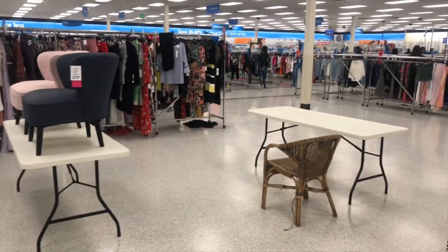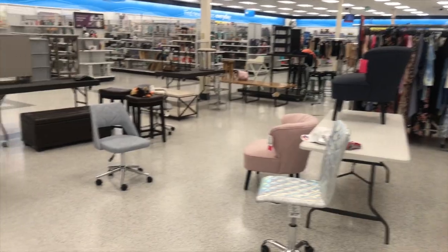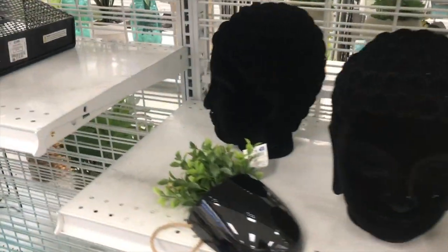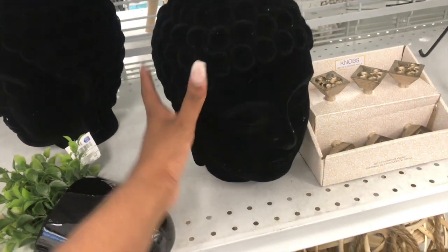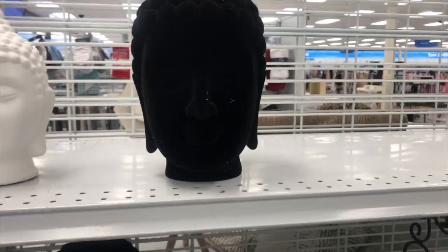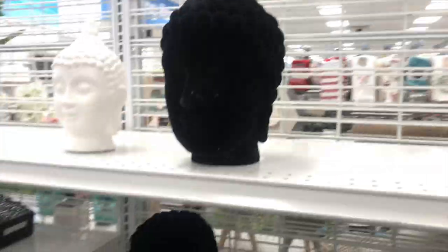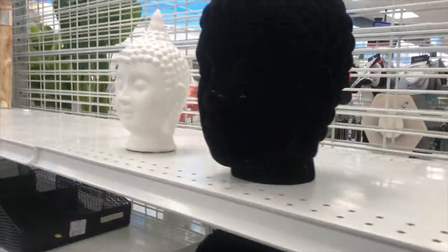Baby, the inventory is sparse. What is really going on? Ooh, y'all, I really like this. I don't know why, but I do. I really, really like this.